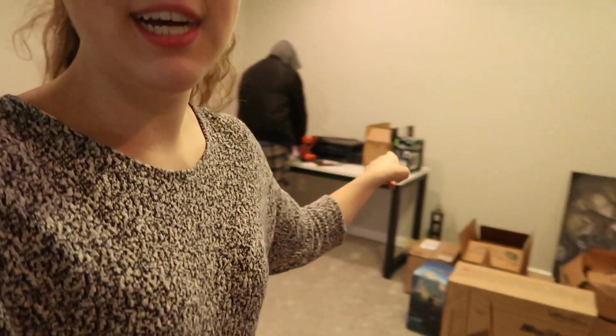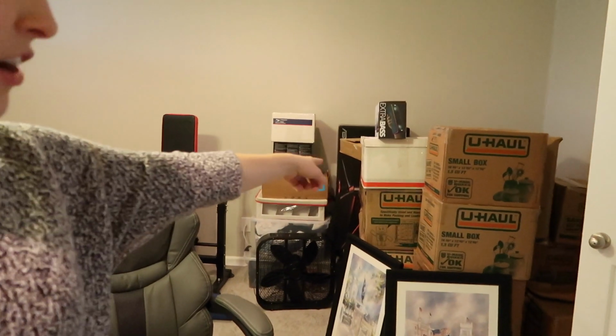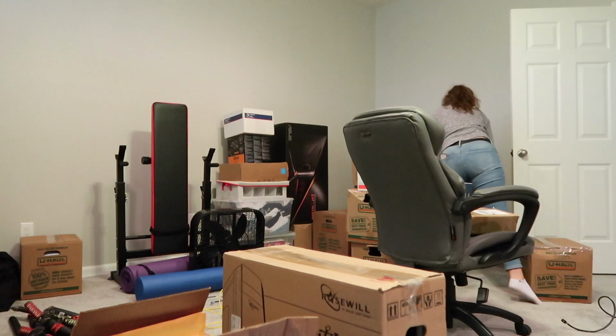Let me grab my phone. I'll show you guys what it looks like now, and then really we're not going to be doing much to it, because a lot of the stuff is still in boxes, and we can't actually do anything to it until we get more storage, aka we redecorate. But right now, this is what we're dealing with. So we have Kyle's desk, my desk, and then all this stuff. We're going to keep all this stuff right here and just make it look a little bit neater. And the workout stuff is going to go right here. And that's all we're going to do in here.